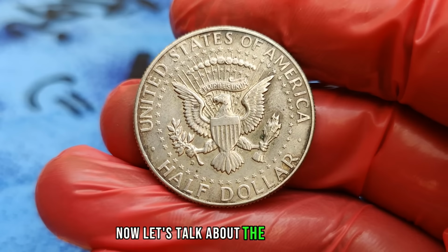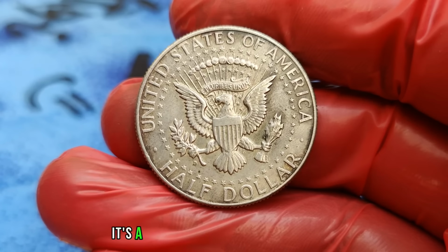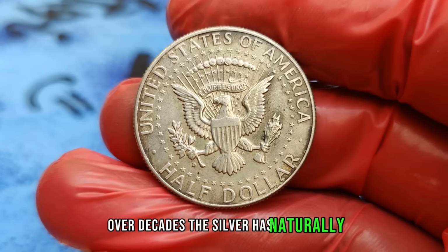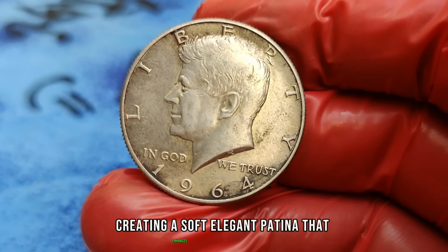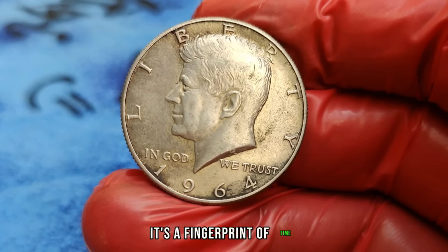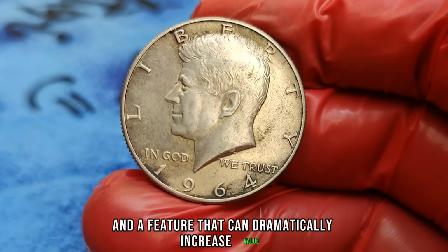Now, let's talk about the gray shade. This subtle toning is not just cosmetic, it's a testament to the coin's journey. Over decades, the silver has naturally reacted with the environment, creating a soft, elegant patina that enhances its uniqueness. To a collector, this gray shading isn't a flaw. It's a fingerprint of time, a signature of authenticity, and a feature that can dramatically increase value.